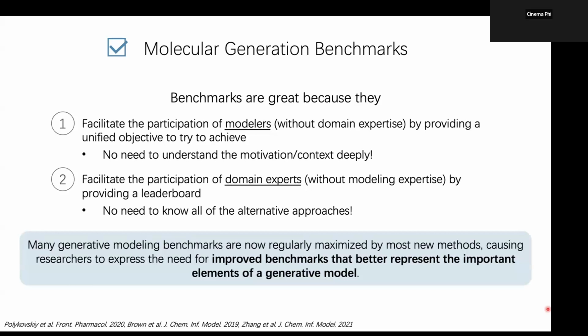However, many generative modeling benchmarks have now regularly maximized most methods. And this has really caused researchers to express the need for better benchmarks in the generative modeling space. It's become really difficult to practically know which generative models are better than others. My personal opinion on this is that part of this is that generative models generally work at this point.